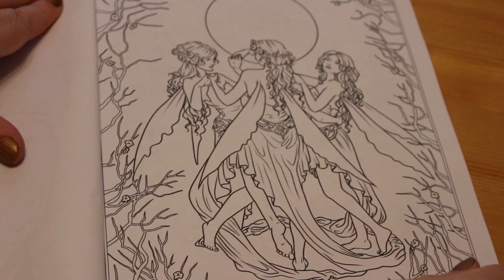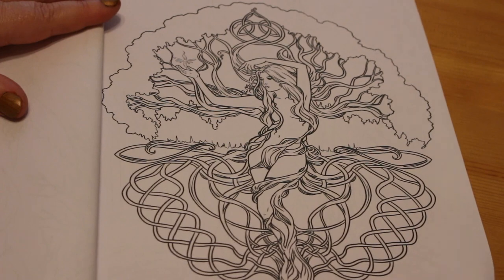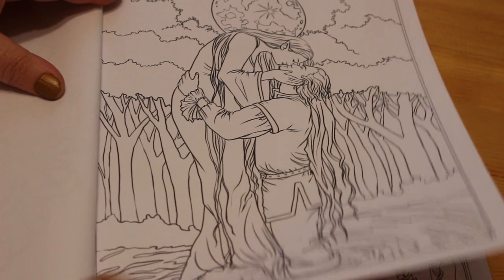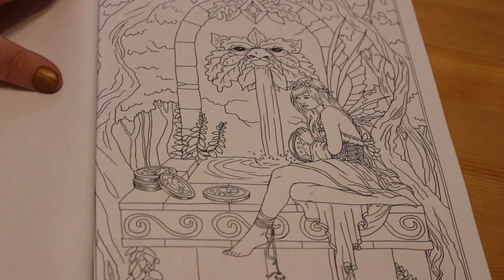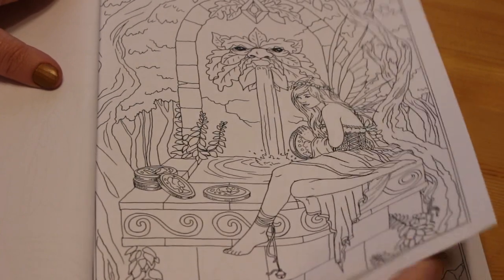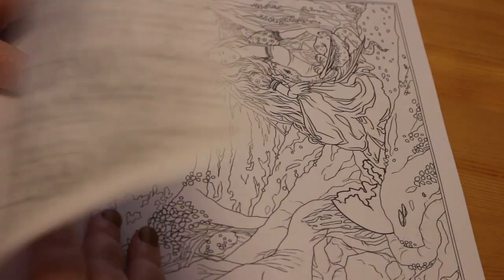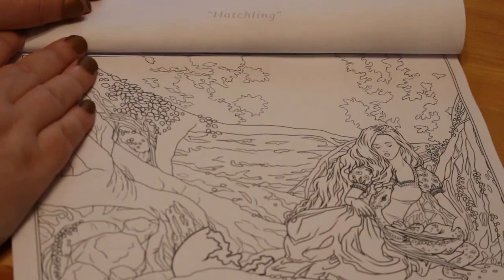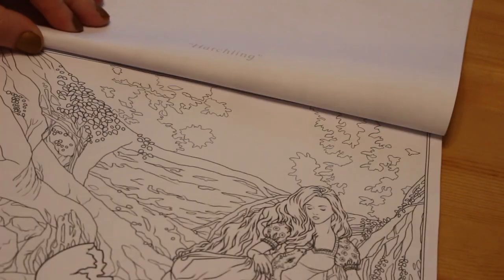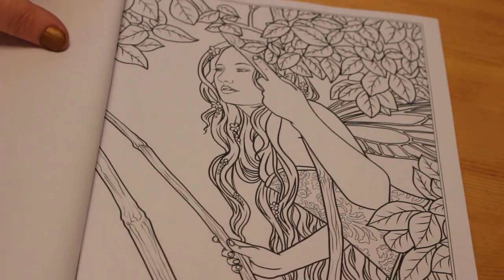This is Dance of the Graces. Earth, Life, Magic. Moonlit Kiss. I think that's such a nice one. Fairy Wishing Well. I'd like to make a wish in that wishing well. It's so pretty. This is Glimpse. This one is Hatchling. So that's quite a nice one. This is Hide and Seek.